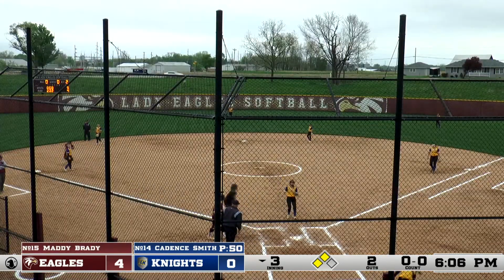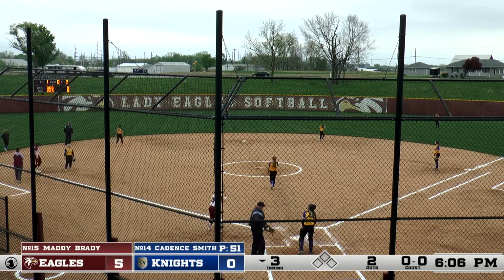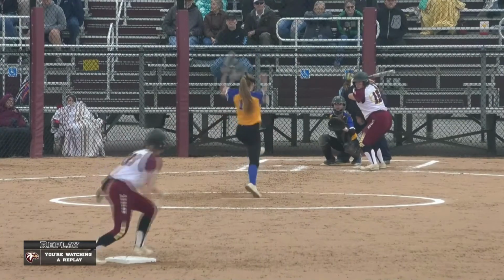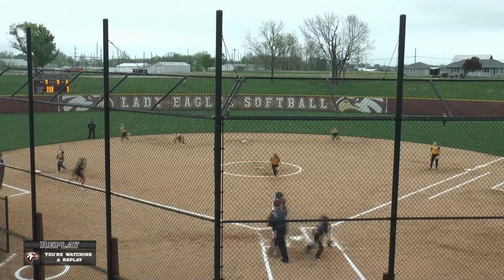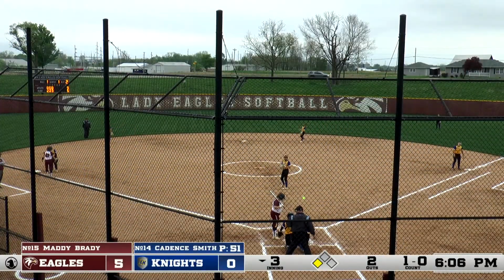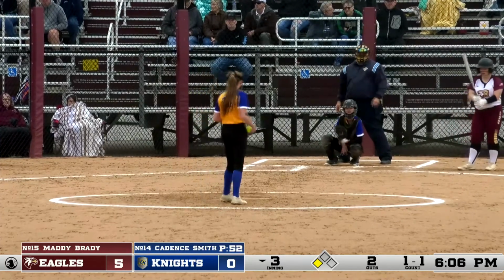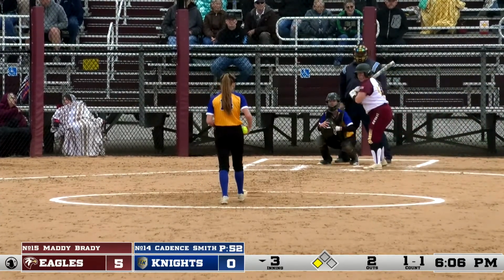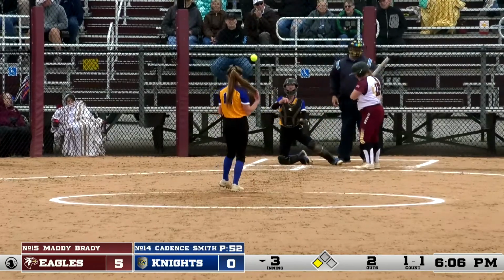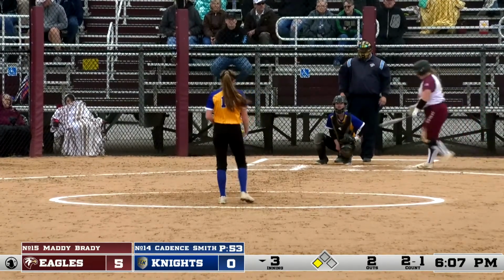That pitch gets by the catcher, and safe at home is Lacey Friend. And now Columbia City's lead moves to 5-0. As there's a runner on third. It was Hannah Maggard. That pitch called strike, count 1-1. Count 1-1 for Maddie Brady, 2 outs on the board. A pitch outside for ball 2, count 2-1 with 2 outs on the board. Columbia City leads 5-0.